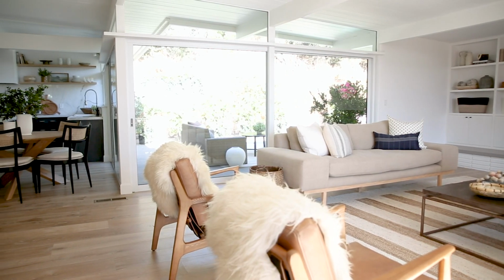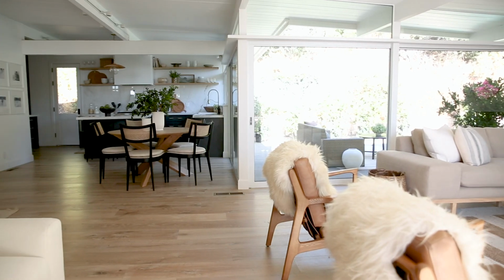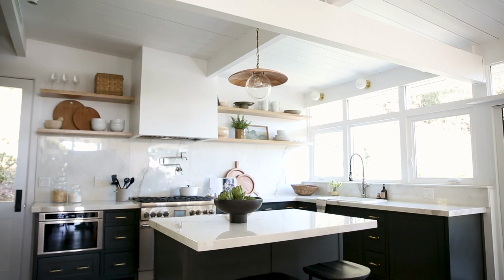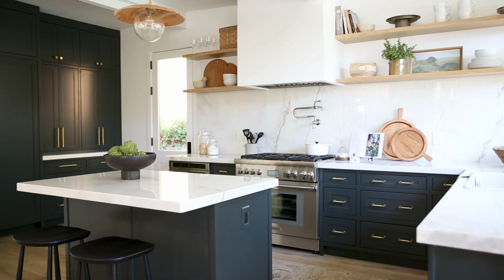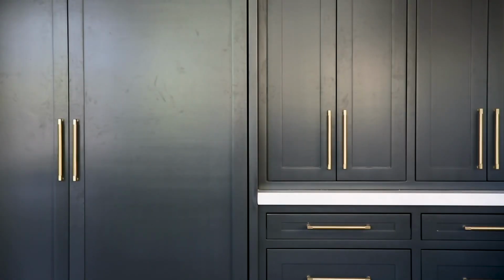Although the footprint of this home isn't large, we were able to maximize so much of the square footage. So we knocked out walls and we reconfigured the entire kitchen to incorporate a sink under the window, an island, and I am so glad our client really went with this bold color. We did a deep green on the cabinetry in here.